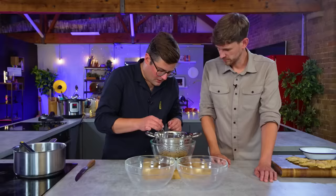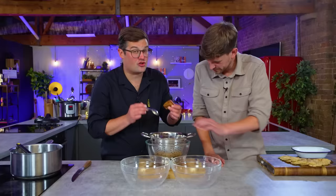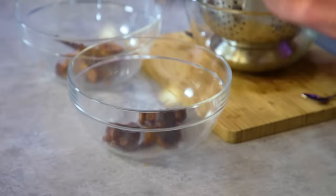So our pepper pot, pressure cooked for an hour, and we've let it cool down, strained off. We've reduced the sauce down, and now we're gonna pick out all the good bits and all the not so good bits. It smells phenomenal. Every bit of oxtail has something like that. Absolute melt in the mouth.